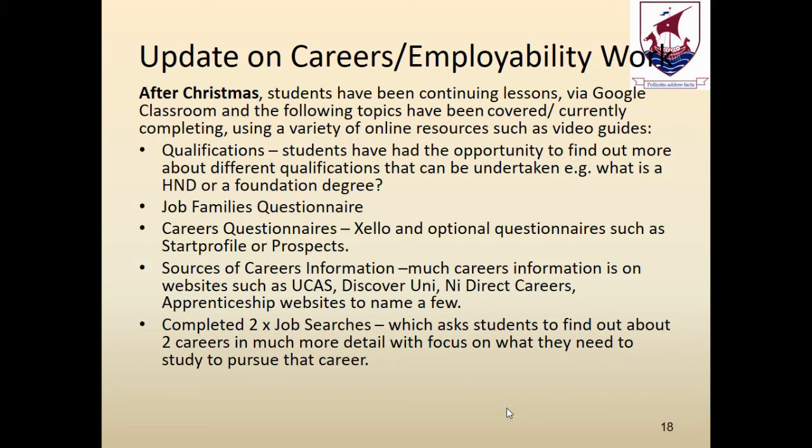Unfortunately, since Christmas, we've had to work remotely. So they've been continuing their lessons via Google Classroom, and the following topics have either been covered or are currently being completed, using a mixture of online resources and video guides. They've been looking at topics such as qualifications, and any job advert or university admissions criteria. What does it mean if it says we can accept you with an HND or a foundation degree? So they've been looking at terms like that.